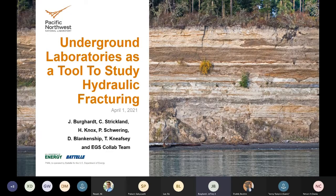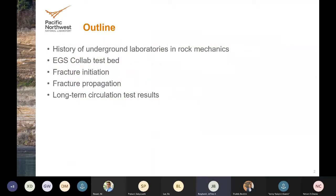I'll be focusing on the idea of underground laboratories as a tool to study hydraulic fracturing, and talk about some of the things that have been learned in past such laboratories and in this project. I want to recognize this is a big multidisciplinary, multi-institution project. The co-authors I've listed here are a small number of the larger list, and I want to give acknowledgement that this is the work of a much broader team.